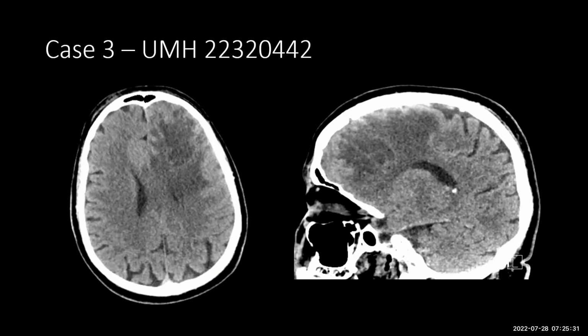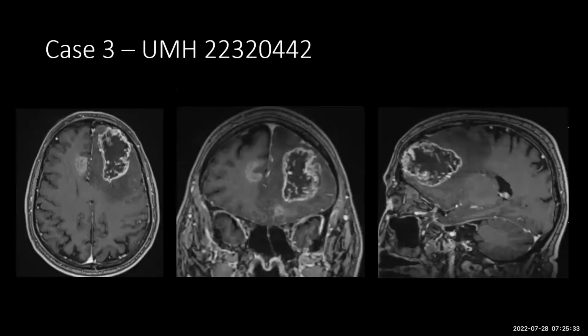Yeah, I would still follow up with the MRI. Okay, yeah, so here's the MRI. Tell me what sequence this is and what do you see? Yeah, so this is an axial, coronal, sagittal T1 with contrast. I see a left contrast enhancing lesion in the left frontal lobe with some significant vasogenic edema.